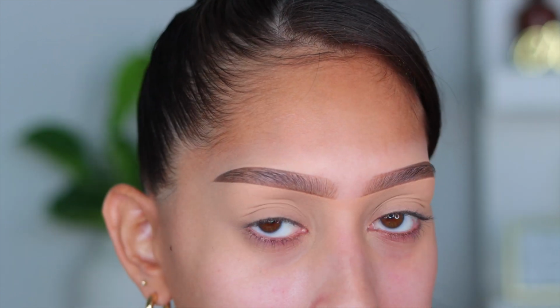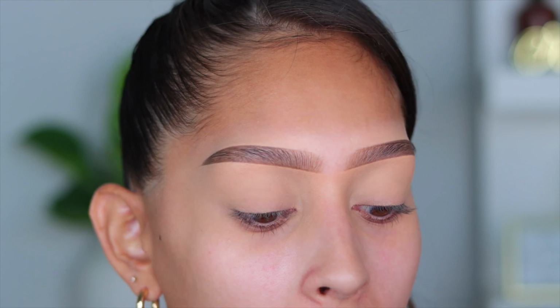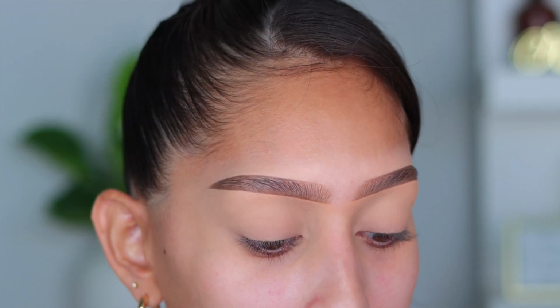So I'm going to take my biggest, fluffiest brush that I showed you guys, and I'm using the Morphe M518. I don't know if you can get these brushes, but that is the brush that I'm using, and I showed you guys them up close. So any brush that you have in your collection that looks similar will do.